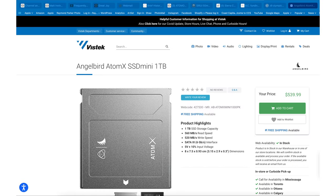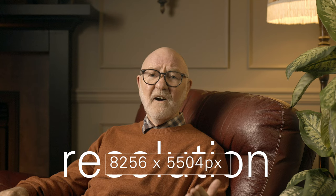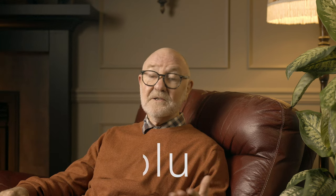They boast sequential read speeds up to 560 megabytes a second and sequential write speeds up to 530. That's the same as the equivalent Atom X SSD Mini 1 terabyte from Angelbird that cost 550 Canadian. And the other thing to think about, and I am, are requirements for processing and storage of those big 8256 by, what is it, 5504 pixel files? Not to mention the 8K video.